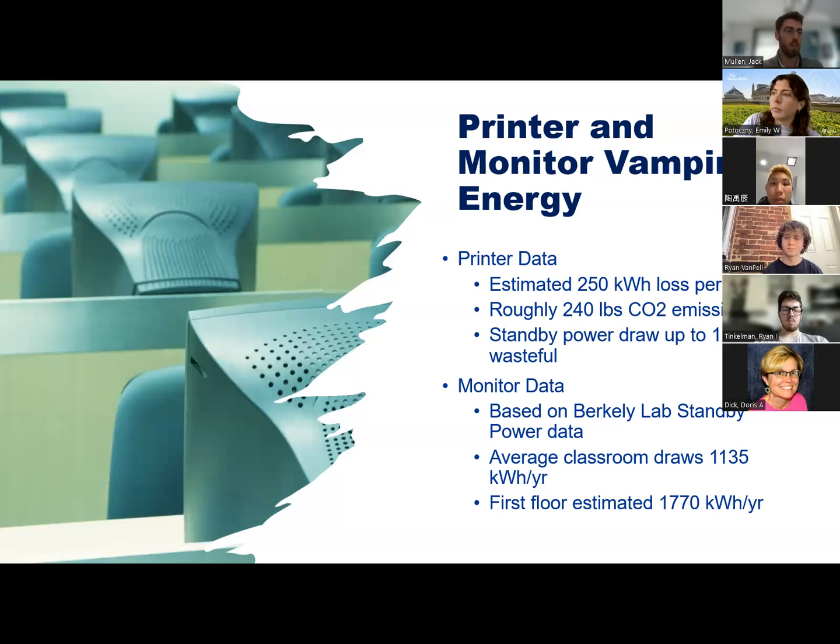Looking over to the monitor data, this was a little bit more of a struggle to find specifically for the monitors found in Benedum Hall because of the real difficulties of inventorying. Monitors are easy to find model numbers for, but they themselves do not draw vampire energy. It's the computer towers that do draw vampire energy, but many computer towers are hidden below desks and in spaces that are hard to find a model number for.